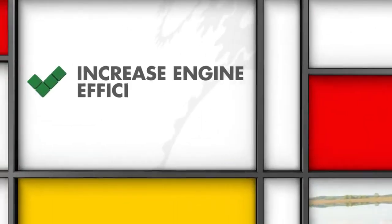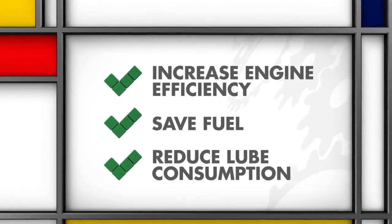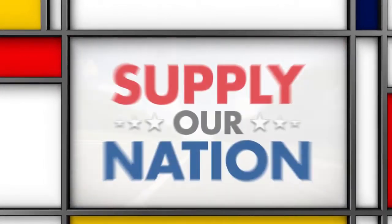Whether you want to increase engine efficiency, save fuel, and/or reduce lube consumption, Shell will work with you every step of the way so that you can do what you do best: supply our nation.